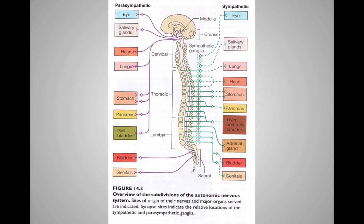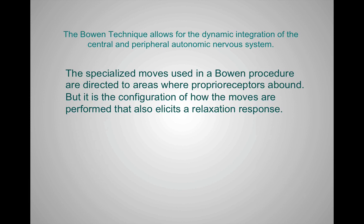And I'm sure you're well aware of the different functions. The simple way I explain it is that sympathetic is for fight, flight, and freeze mode. It's our reactive mode, whereas parasympathetic functions are really our rest, digest, repair, and restore modes. The Bowen technique allows for the dynamic integration of the central and peripheral autonomic nervous system. The specialized moves used in Bowen procedures are directed to areas where proprioceptors abound, but it is the configuration of how the moves are performed that also elicits a relaxation response.